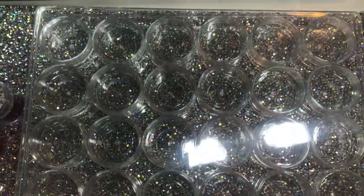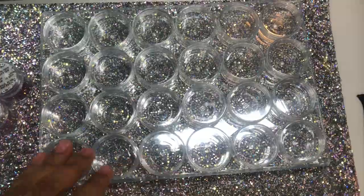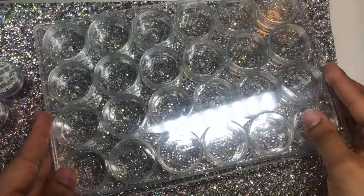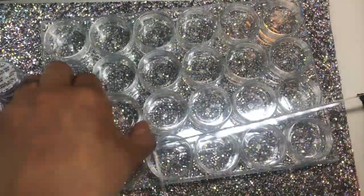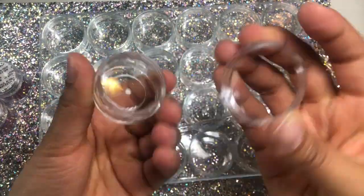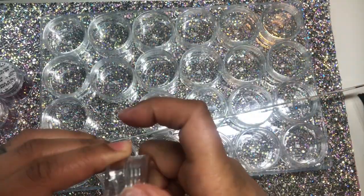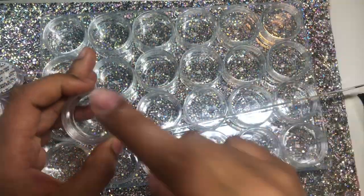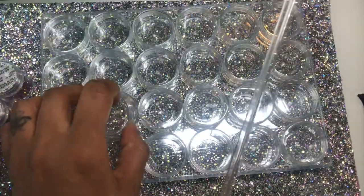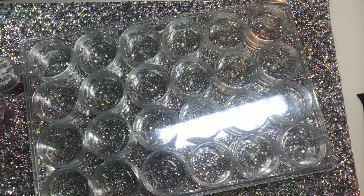These containers, love them. Absolutely, oh my God, I can't talk. They come in their own container box, but then they have the individual containers in them, and I love it. I put my glitters in here, and it's easy to see. If you want, you can even put your rhinestones in here. There's a few nail techs that I follow on YouTube. That's what they do. They put their Swarovski crystals in here so they can see it.